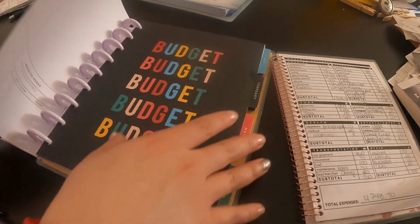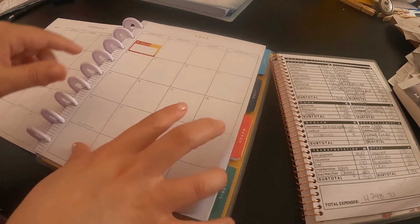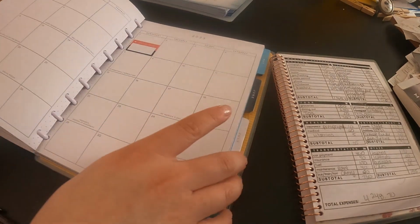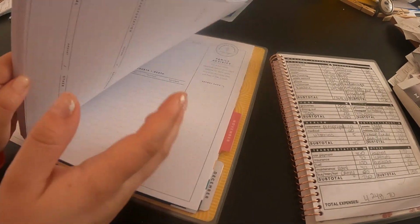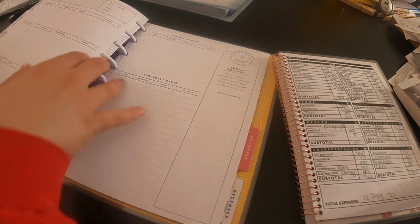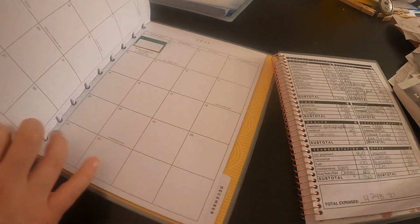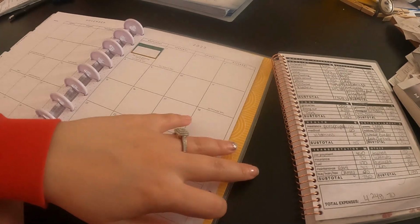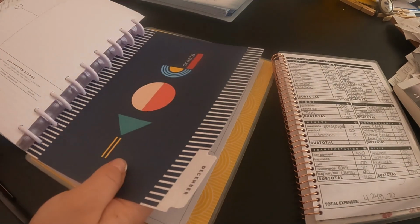Then it goes to February goals. And then I have to start filling this out for February. It's a nice book. Might get something similar to this next year. I'm not sure. We'll see how it goes. If you guys know of a better one.